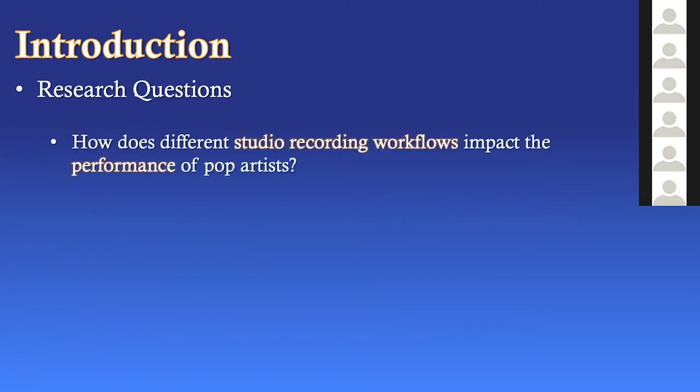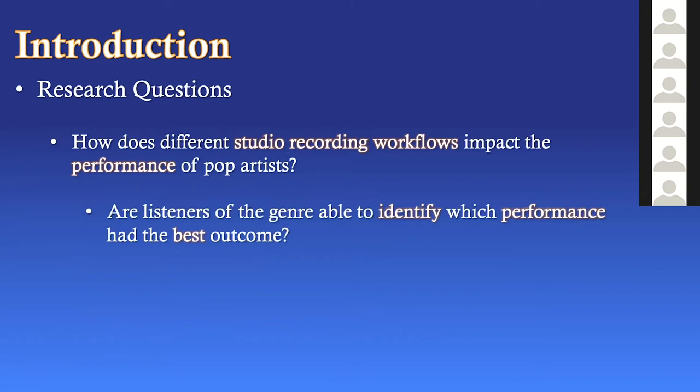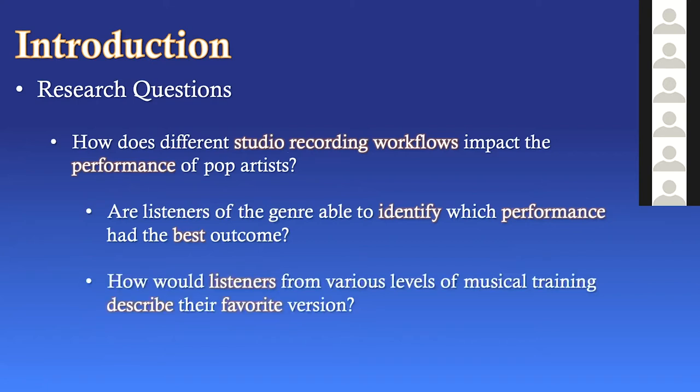Now, with all that in mind, I asked, how do different studio recording workflows impact the performance of pop artists? And more specifically, are listeners of the genre able to identify which performance had the best outcome? If so, how would listeners from various levels of musical training describe their favorite version?